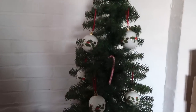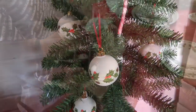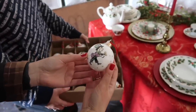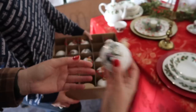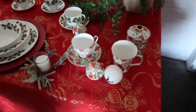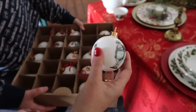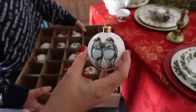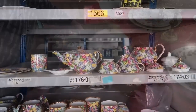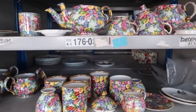Really nice. Lovely Christmas baubles. They make such a lovely present, I think. See, this is nice as well. Mm-hmm. Yeah, take that one. And another one. Mm-hmm. That's good. Yes, okay. Yeah. I love the Chinese series. So playful and colourful.